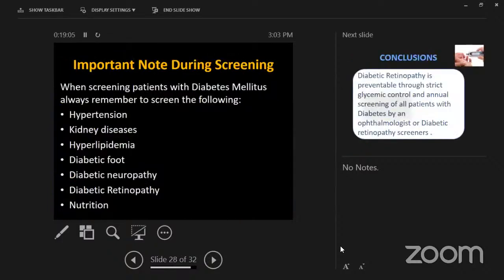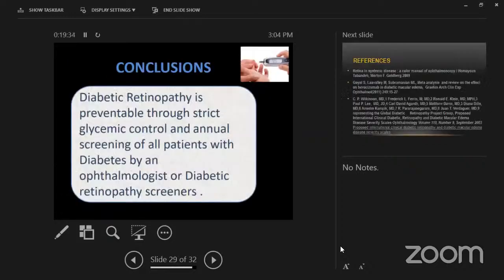Important thing to note during screening of patients with diabetes mellitus, we should not forget about the hypertension, the kidney disease, the dyslipidemias, the diabetic foot, as Dr. Bas mentioned, looking at neuropathies, diabetic retinopathy, and nutrition. This is also a very important aspect. One of the colleagues presented about it, and we really need to stress on this because whatever we eat reflects in our bloodstream. So nutrition is very important. Counseling there is very important.